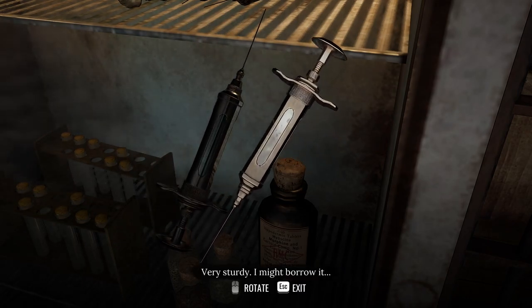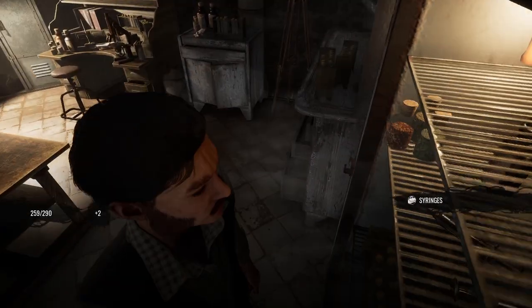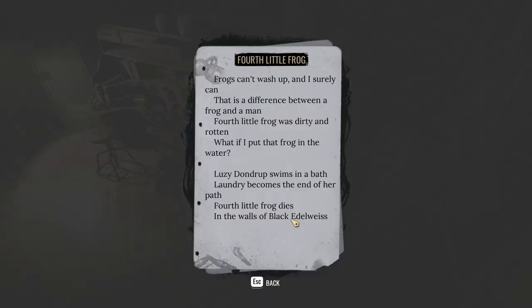A couple of very sturdy syringes. I might borrow it. Okay. I know I, too, like to just kind of pick up syringes where I find them. Frogs can't wash up, and I surely can. That is the difference between a frog and a man.